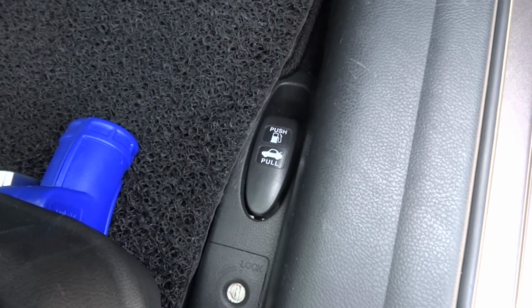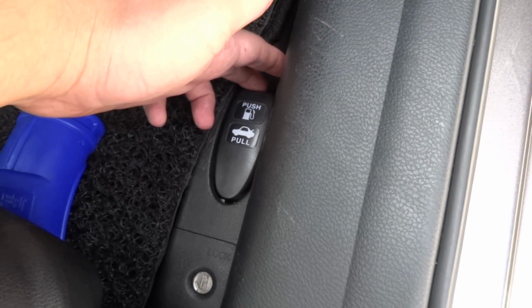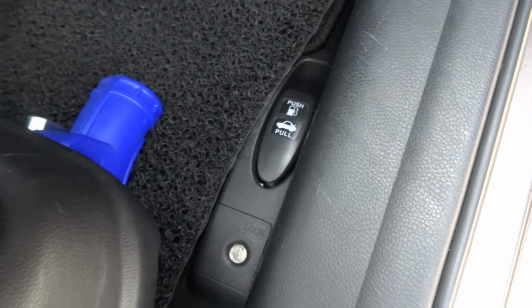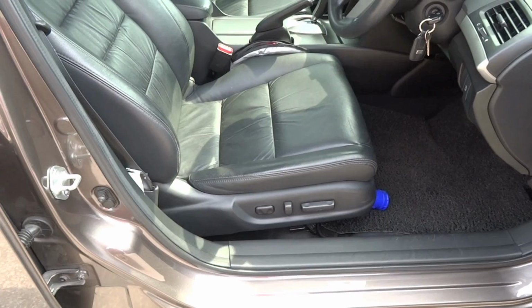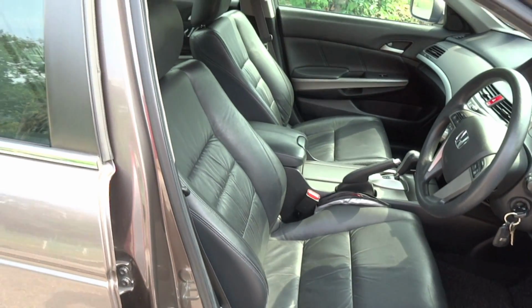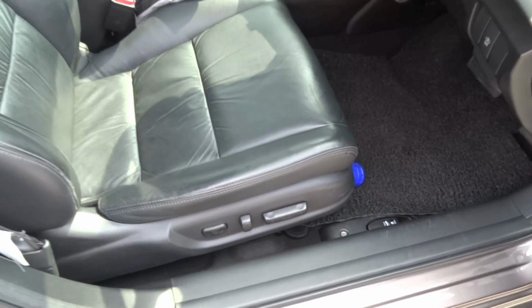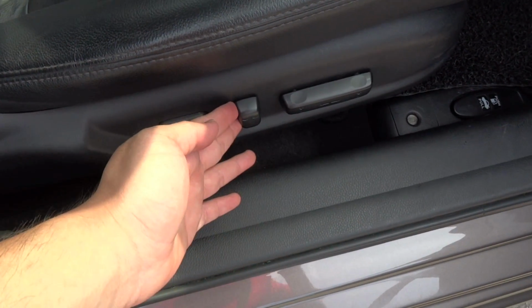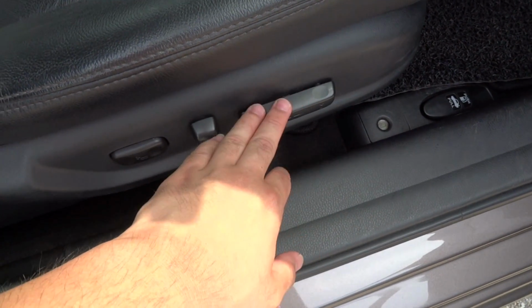Right here, this single lever down here, like it says, you pull it to open up your boot and you push it down to open up your fuel cap. VTi-L models do come with a fully powered driver's seat. This one controls your power lumbar support, this one controls your seat back, and this one controls your seat position, seat height, and seat inclination.